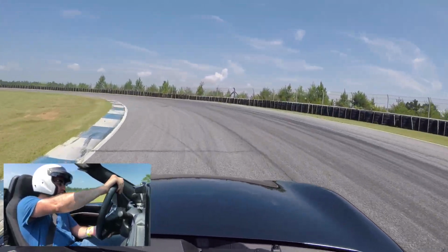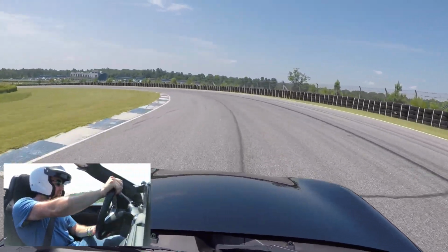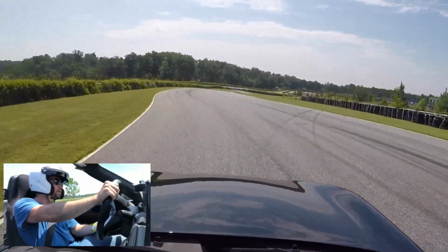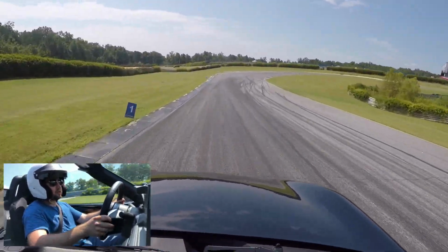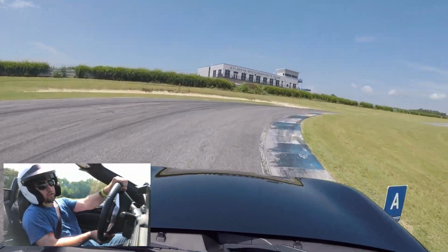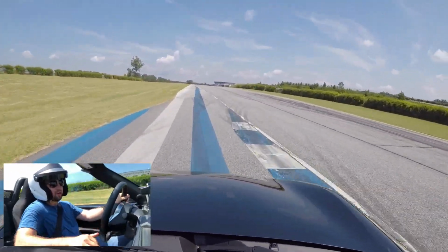The way I've been doing this corner is almost double apexing a little bit. That's not the way it says to do it on the map, but I kind of like the way it feels better. And 2 on the brakes, second gear, turn in late, and we'll use the whole track this time and not drift.